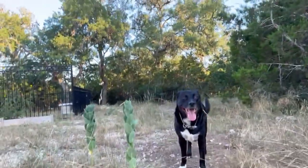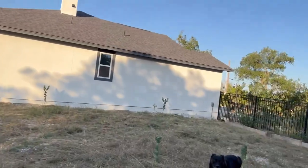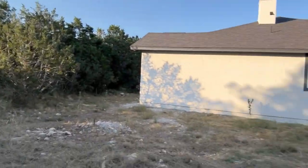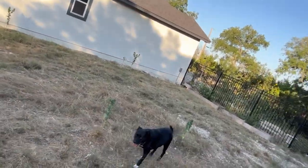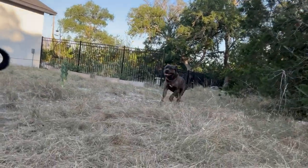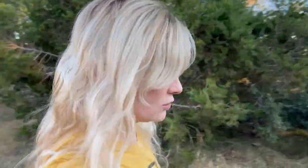So I left those. Come on, Tex. Let's go see. Come on. So yeah, I've got this trimmed up here. And those euphorbia. Aren't they just so cool? I don't know if you can see them all. Come on, Ozzy. Ozzy.